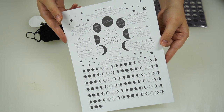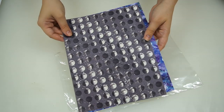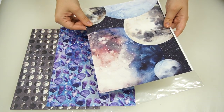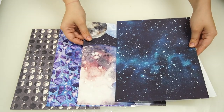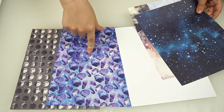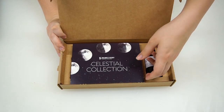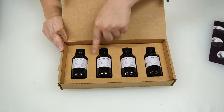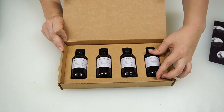It came with a 2019 moon calendar. That's pretty cool. Look at this. These are pieces of paper used for wrapping products or otherwise decorating your packaging. Oh my god. Please, sis, please. And finally, here's the showstopper, the Celestial Collection of Fragrance Oils. We have Night Violet, Moonchild, Dark Crystal, and Galactic Skies.